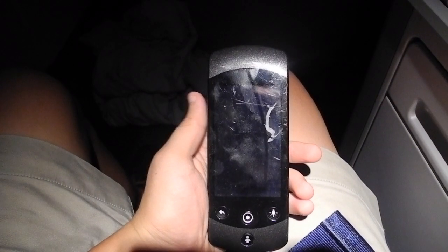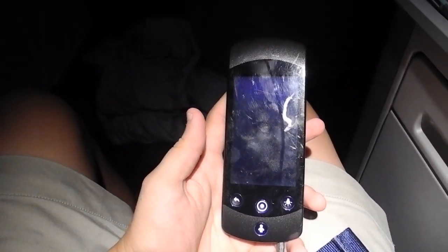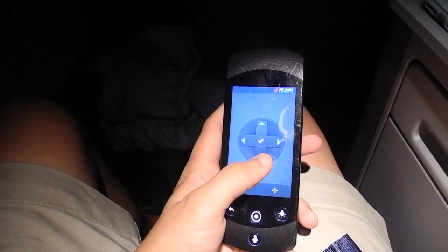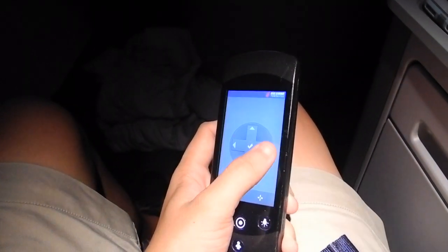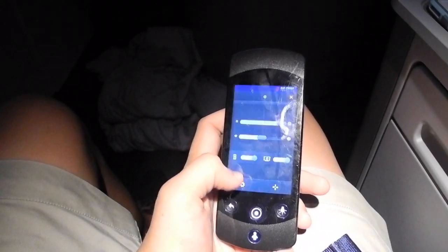The remote was a little frustrating since it was touchscreen, and it did lag a little bit and wasn't the best technology. However, it sufficed, and this is how you would control the brightness of the screen, the volume. This is how you would change channels. There were also 3 buttons on the bottom. The middle one was the home button. The very left was the flight attendant call button, the back button, and the overhead light button.